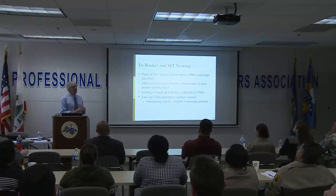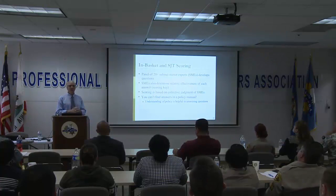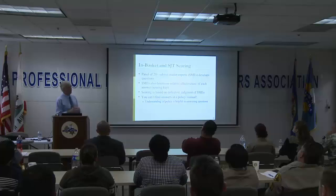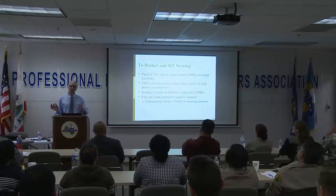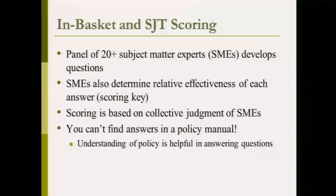Okay, the in-basket and situational judgment test scoring: we have over 20 subject matter experts, roughly 10 custody, 10 patrol, that are developing all the materials and the questions. We also have them review all the questions, and they rate the relative effectiveness of every one of the answers, and that is what becomes a scoring key. So this scoring is based on the collective judgment of all of these subject matter experts.